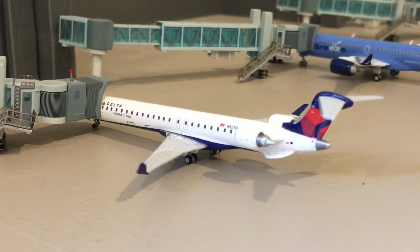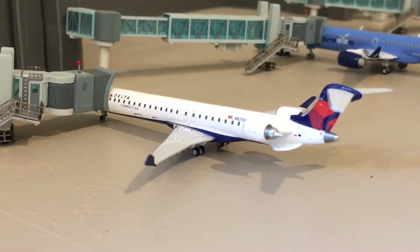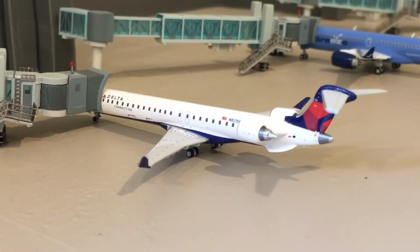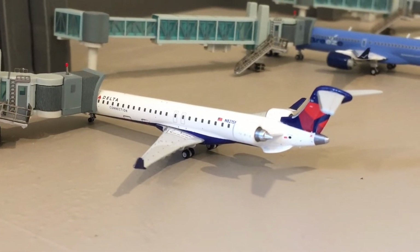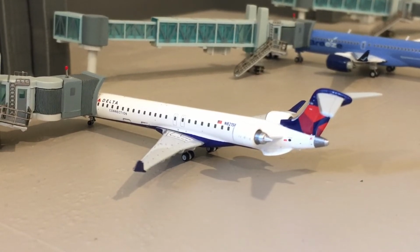Here we have another 5-daily service on Delta Connection, although this time we have a CRJ 900 with service to New York JFK. New York JFK, still a 5-daily CRJ 900, like the last update. So it's been performing very well, just like Detroit, the 5-daily service. Just a little bit more demand on all 5 of those flights. That's why it's on the CRJ 900 as opposed to the 700.